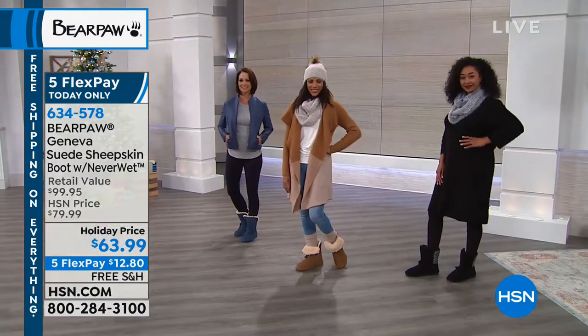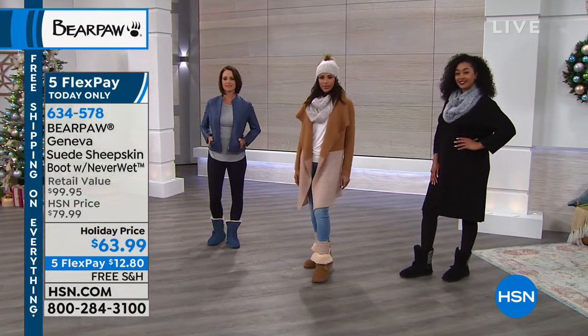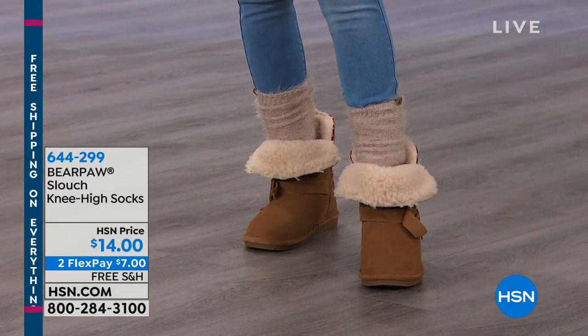Every time I've ever tried to return a boot before, they always look at the bottom. Oh, they always do. And if there's one little scratch on there, nope. We're saying you have until January 31st of next year to return it if you don't love it.